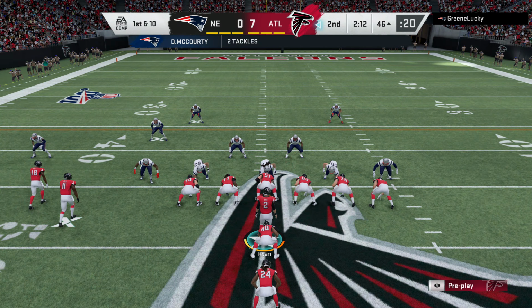Throwing on second down. Ryan gets it off to Freeman. They'll give him a yard on the play, and that'll lead here to a third down. I know most of the time when the ball's in the air, you're thinking wide receiver, tight end, but running backs, they can be a big part of any passing offense nowadays.